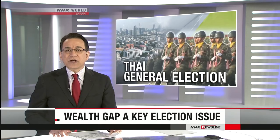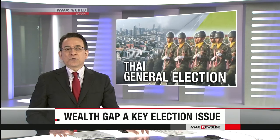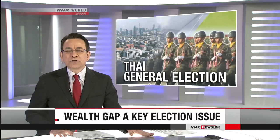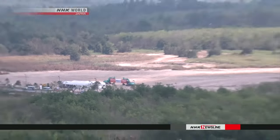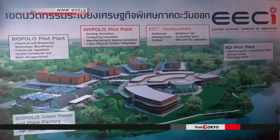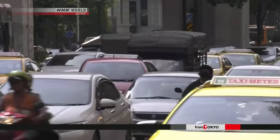People in Thailand vote in a general election this Sunday. The military-led interim government says it has brought stability to the country, pointing to steady economic growth. But as NHK World's Wararita Yemsuda reports, Thais are concerned about the gap between rich and poor. Several makeup projects are underway in Thailand. They include creating special economic zones in the country's east. In the 5 years of the interim prime minister's reign, Thailand's economy has gone from strength to strength. Growth has been climbing since Prayut Chan-o-cha took power. This year, it's expected to be around 4%.